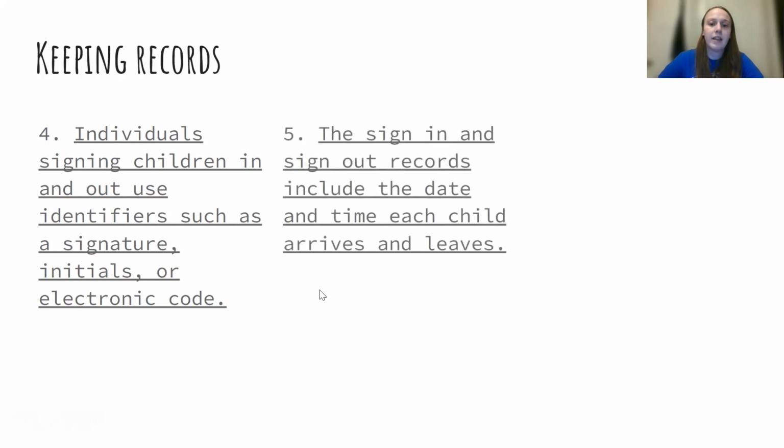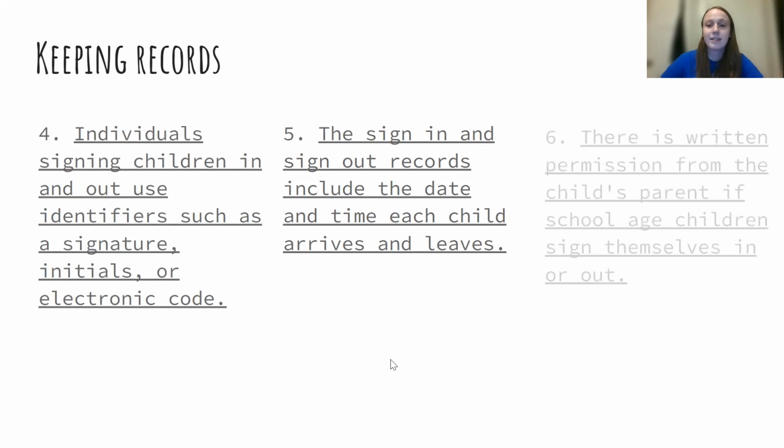And then rule 5, the sign in and sign out records have to include the date and time each child arrives and leaves. So again, in cases where they are leaving for the doctor's, they would have 4 sign in and sign out dates and times. This also means that you can't just do a sign in on Monday for Monday through Friday. You have to sign the person in every single time with the correct date and time that the child arrives and leaves daycare.